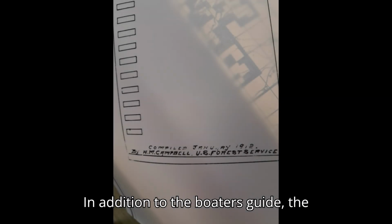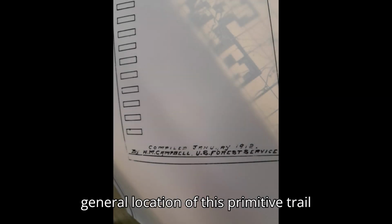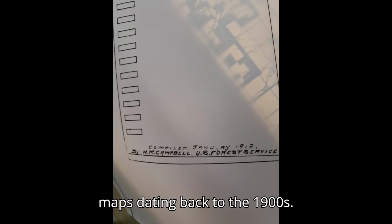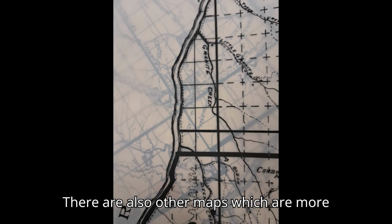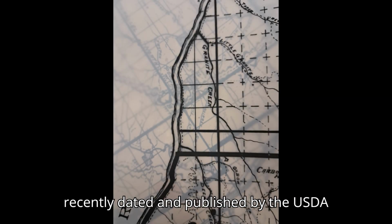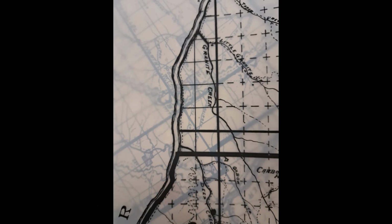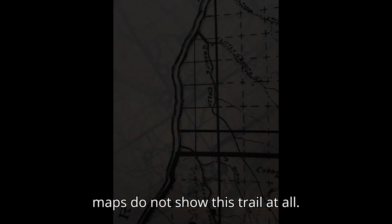In addition to the boater's guide, the general location of this primitive trail along the Snake River can be found on maps dating back to the 1900s. There are also other maps which are more recently dated and published by the USDA Forest Service that also show this trail. It is usually titled as Trail 102 or Snake River National Recreation Trail 102. Many maps do not show this trail at all.